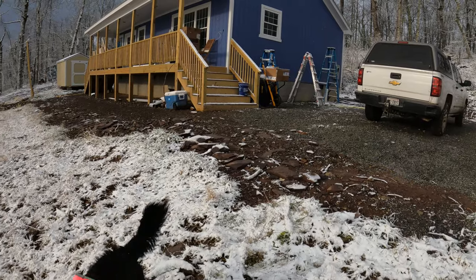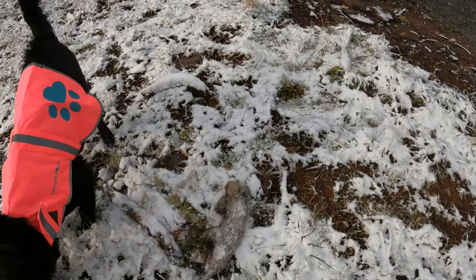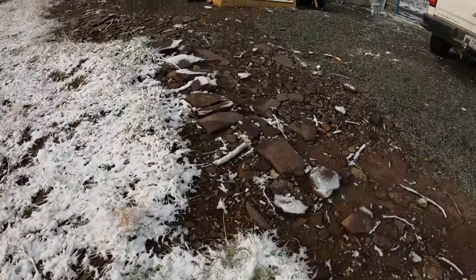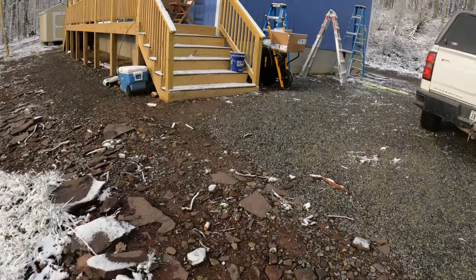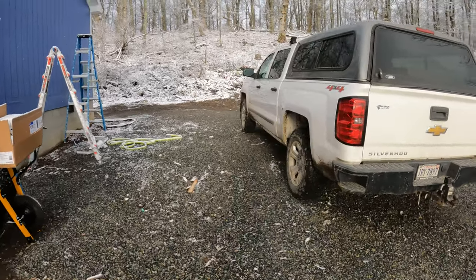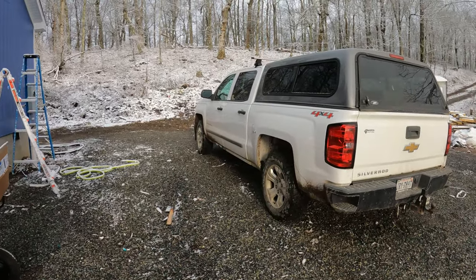So let's go up and take a look inside. Oh, there's Luna's possum toy. She keeps hiding it and putting it under the house and different places, but she does keep up with it. Of course, Maynard's been doing what Maynard does, carrying stuff up here.